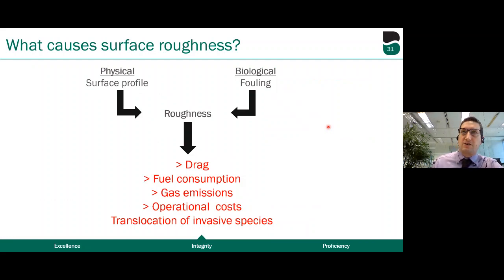So there are two factors that control surface roughness. One is physical, the actual profile, the roughness of the paint in this case, of the outer hull. And the second is a biological cause, which is fouling, which I will describe in a moment. The combination of the two gives you the total roughness of the outer hull. And this larger roughness will result in increased drag, increased fuel consumption of course, but also an increase in greenhouse gas emissions and operational cost. And one topic, which is quite a hot topic now with the ballast water convention and other new regulation, is the translocation of invasive species.